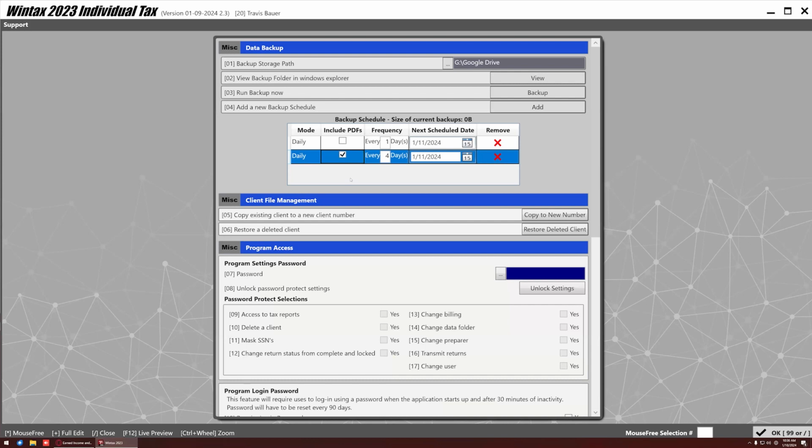And I want this backup to include the PDFs. Now the reason you don't want to include PDFs on a daily backup is PDFs do go up in size. They do get pretty big, which will increase your backup size. So the most important thing here is your tax client's data. By doing the daily without the PDFs, we're including all the data every day that backs up. So for example, if something happens and I messed up the data on 1 day, I can go back to that specific day and restore that client, or I can go to a different day and restore that client's data on that specific day if you're doing the daily backups.